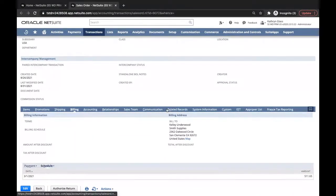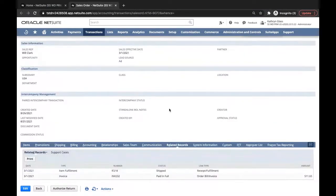Now, the best thing here is NetSuite provides you something called related records. On the order screen, you see, okay, this has been fulfilled. This is the record. I can click and view that record as well. This is the invoice. So I have complete visibility as a salesperson of what's happening with this order. Let's open the item fulfillment here and see how it looks. I'll also open the invoice, so I can move between both places.